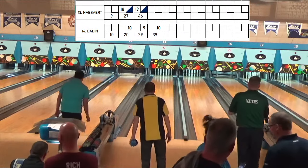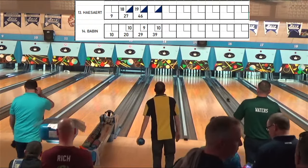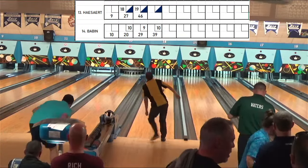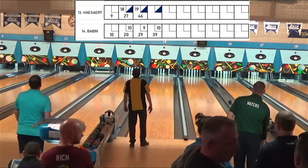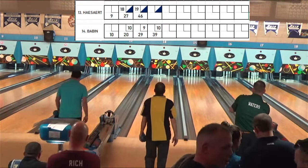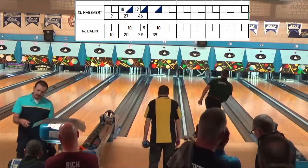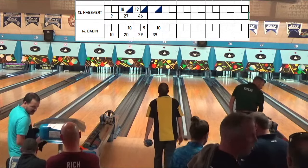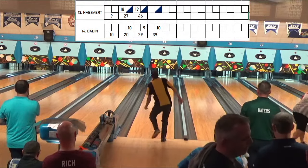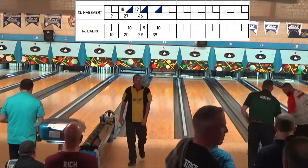Very nice. Tim Hasert bowls up from Chicopee, Massachusetts. He has an average right now of 122, career high average of 125. Babin with a ball over on the three pin, and he's getting some late action. Tim's got to do a reset. Tim's high single is a 191, high triple 445, high 5683. And he bowls out of Canal Lanes in Southampton, Mass, and Agawam Bowl in Agawam, Mass. Oh, nice shot. Good wood shot. He's been bowling since he's 3 years old, Tim Hasert has been.